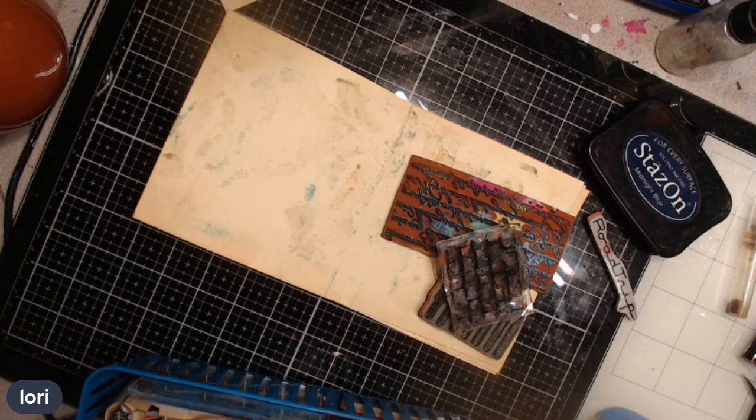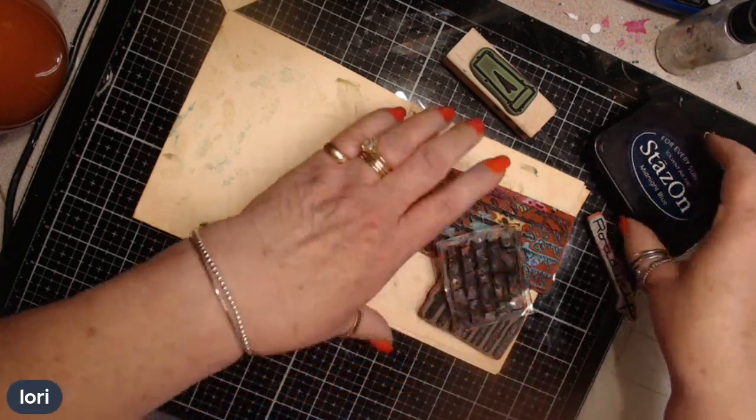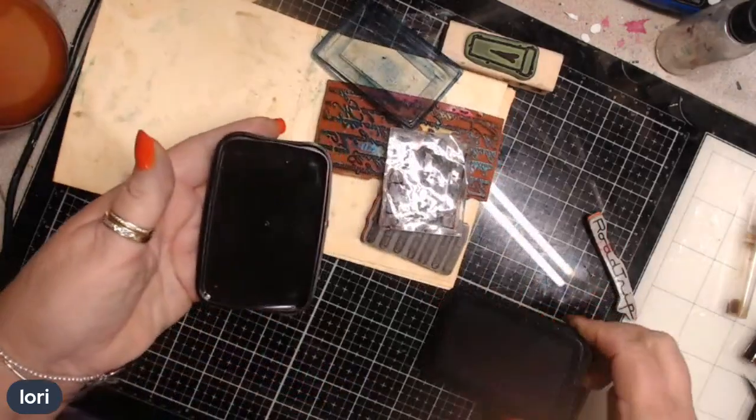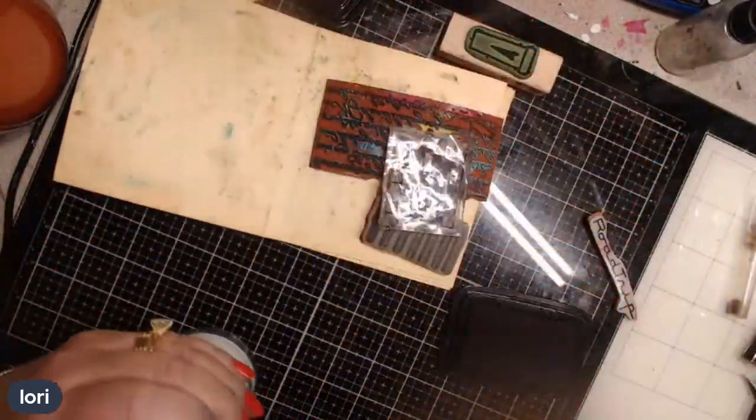I don't want to get too carried away. I do like this one though, and I don't have to have it on every page, right? Right. So let me re-ink this while I'm thinking about it. I have my re-inkers right here.